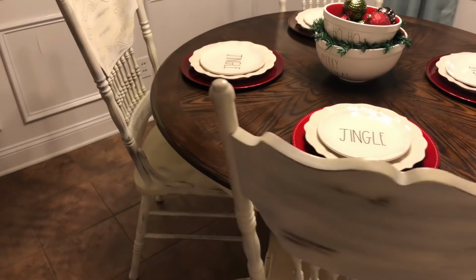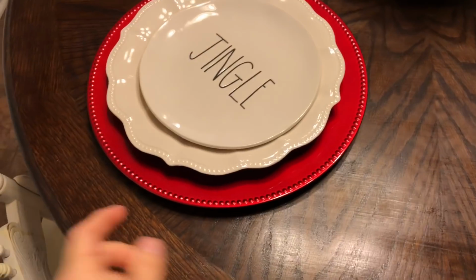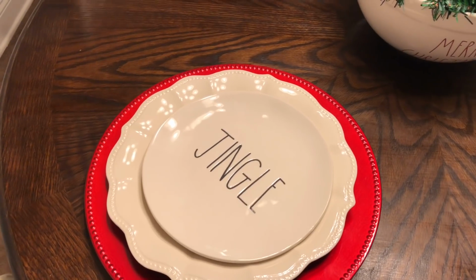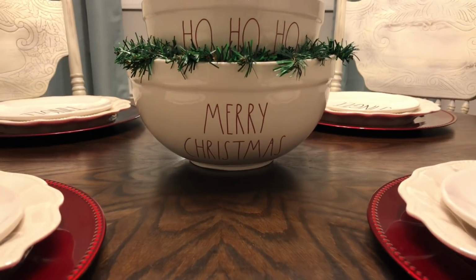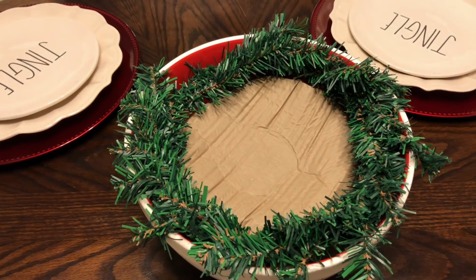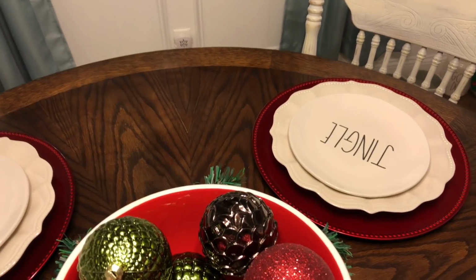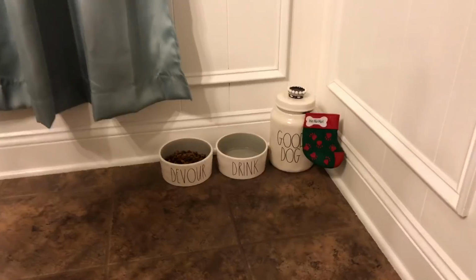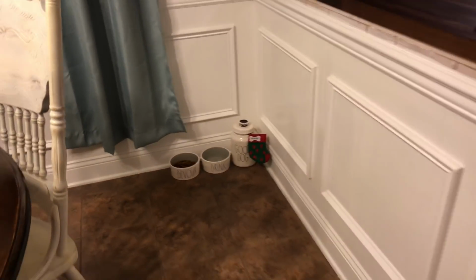And this is what my dining table looks like right now. I have these red chargers from Dollar Tree, Pioneer Woman plates, and the Rae Dunn Jingle round plates in the middle. I have these Rae Dunn Christmas bowls, the Merry Christmas and Ho Ho Ho. And I just have it sitting in there on like the divider that comes in between the bowls. I just flipped it, and I put a Dollar Tree wreath in there, and it holds it up pretty sturdy. And I just stuck some more ornaments in there. Little stocking right here at her eating area.